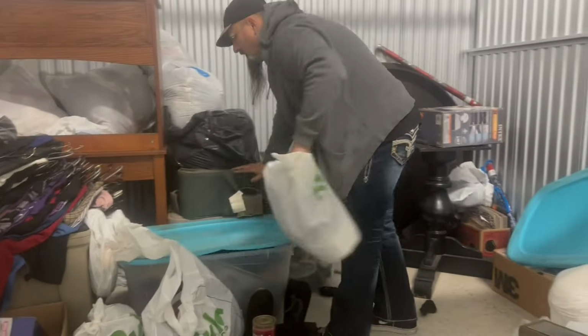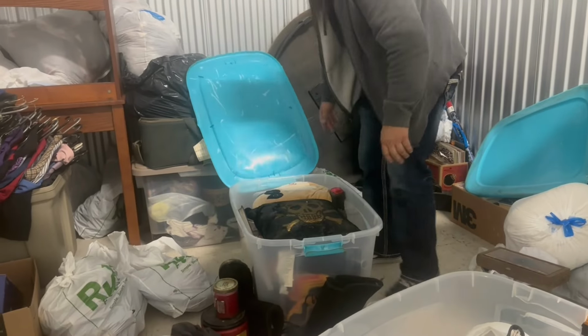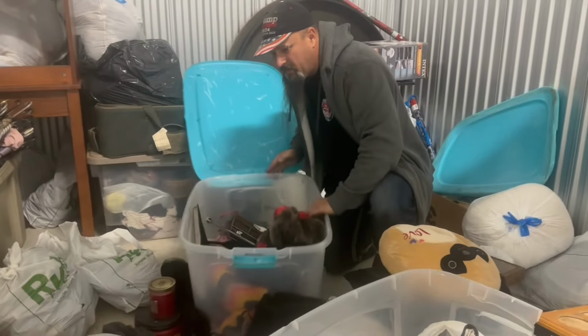Keep this show on the road. We gotta get the heck out of here. We're closing in like 15 minutes. Oh, big old skull pillow. Kind of cool. I have that exact same one. Do you? A little plushie. Oh, let's put this over here in the light.